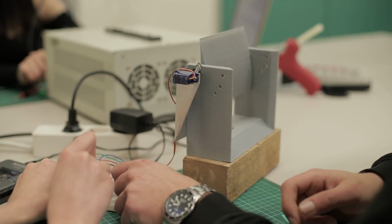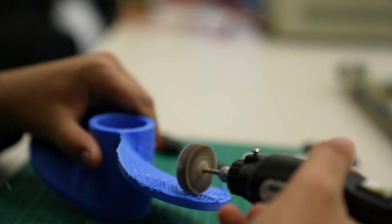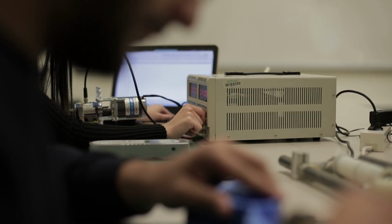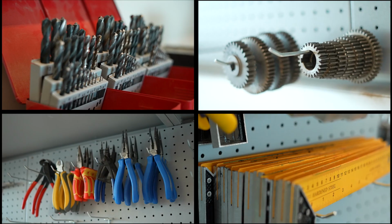In addition to the research being done here in the makerspace, we also provide an environment for graduate students and researchers from different fields where they can produce or manufacture different parts or their products, their prototypes, using mainly additive manufacturing. So we have 8 3D printers that can handle different materials and different dimensions. The makerspace is also equipped with all the necessary tools and instruments that researchers can use to assemble their parts or even to test their prototypes.